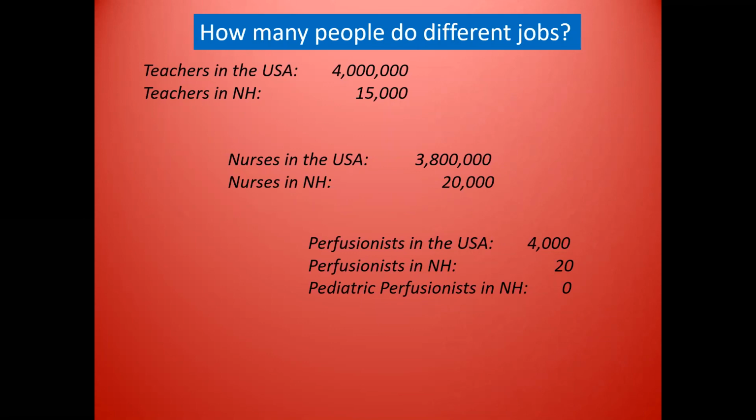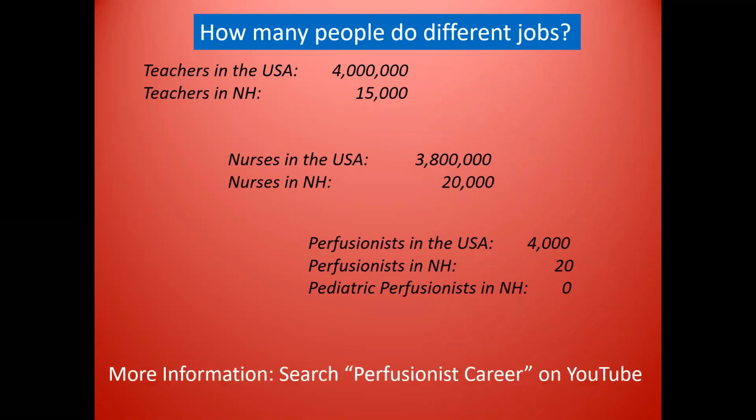The job market actually has been exceptional for perfusionists for many years. And in fact, there have been more jobs than perfusionists to fill them for quite some time now. So if you want more information on what a perfusionist does and what a perfusionist career may involve, you can search out perfusionist career on YouTube.